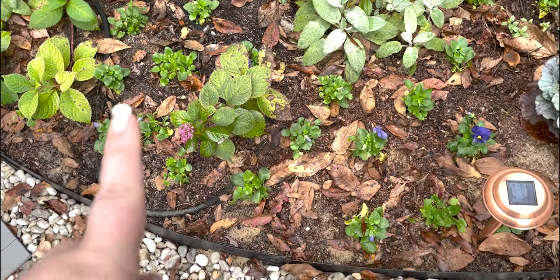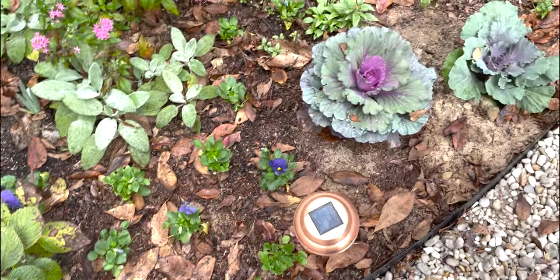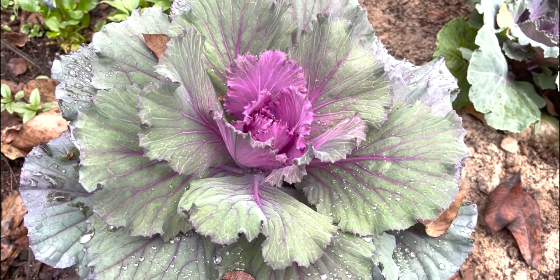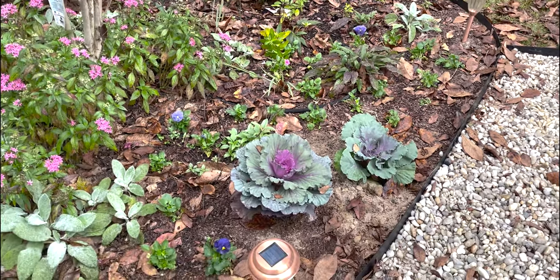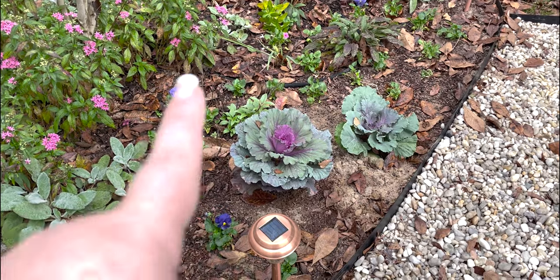Quick update on the blue ones over here. You can see they are actually starting to bloom. And my cabbages are loving it over here, especially this big, beautiful purple one. So, just wanted to give you a little update. Look at all these pretty blue, happy faces.